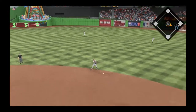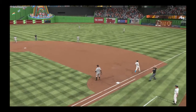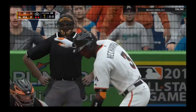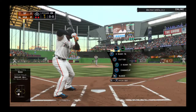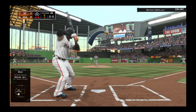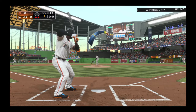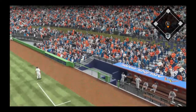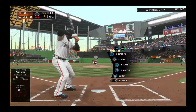Hit out towards second. Panic is there. Throw beats him by a half a step. He almost beat that out. Striding into the box, Adeiny Echeverria. He'll try to follow up the double in his last at-bat with another big hit right here. And remember, he jumped all over that first pitch, so don't be surprised if he does it here again.